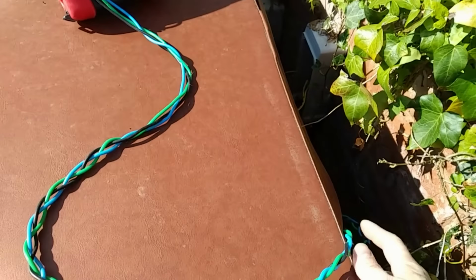What does this pick up on the screen here? Probably not very well, but let's select continuity and hit go. And we have no continuity line to earth, so I haven't disconnected any of the earth as I've gone through.